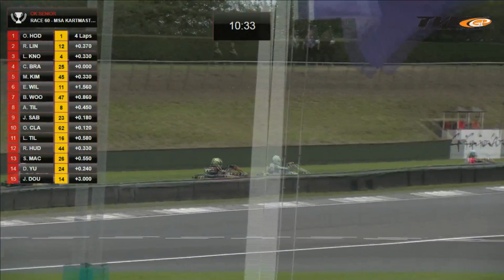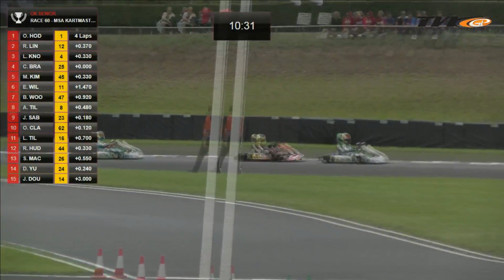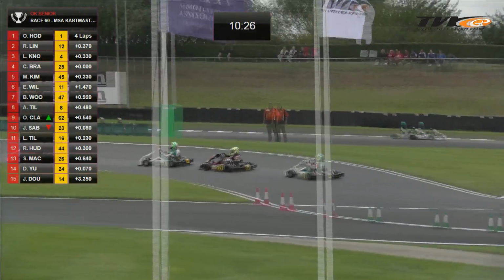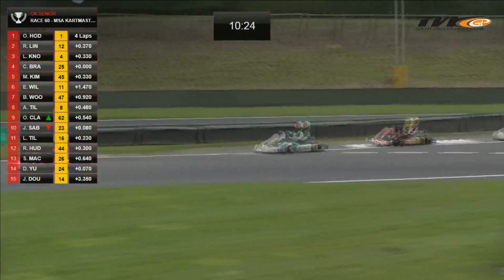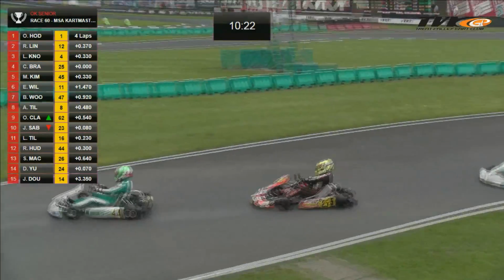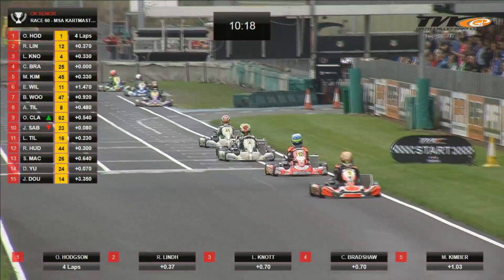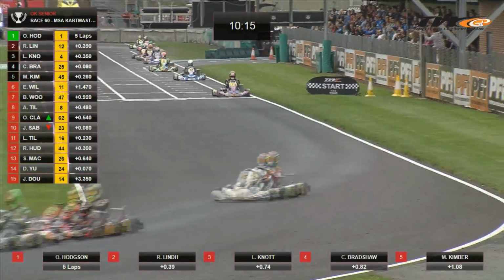Archie Tillett is 8th. There's a move from Luke Knott to pass Callum Bradshaw, and the move is successful. Behind Archie Tillett is Oliver Clark in 9th. Juan Sabater in 10th. Laura Tillett 11th. Rory Hudson 12th. Scott Mackerel, Dante Yu and Jake Douglas, all 15 drivers still running as they complete lap number 5.